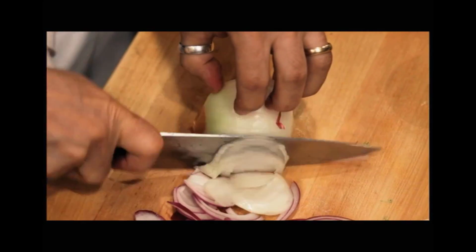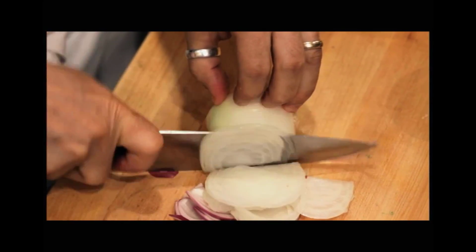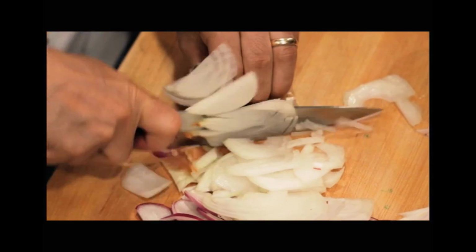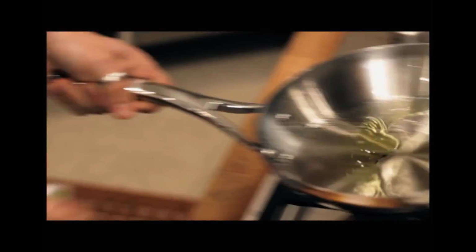Flavor, their sweet flavor that the onions get when you cook them down. They lose that acidic property and they pick up a nice sweet texture. Okay, so we're spraying some olive oil in here.